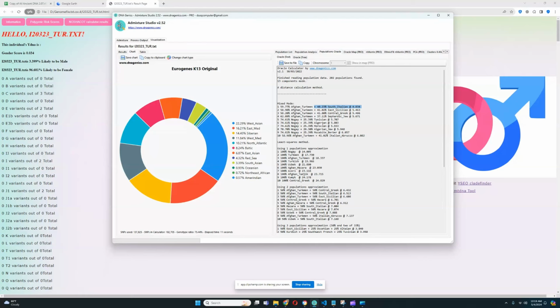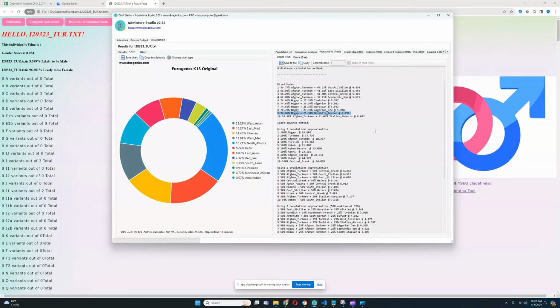Very interesting. There's also models such as line number 5, 75% Nogai plus 25% Tunisian. There's line 6, which is 75% Nogai plus 25% Algerian, 75% Nogai plus 25% Moroccan, 70% Nogai plus 29% Algerian Jew, 75% Nogai plus 25% Mozabite Berber. So basically, looks like this individual is a mixture of something Central Asian plus something Middle Eastern. That's what it looks like with these oracles, with Eurogenes K13. Actually, the closest population with this calculator to this individual is Nogai.